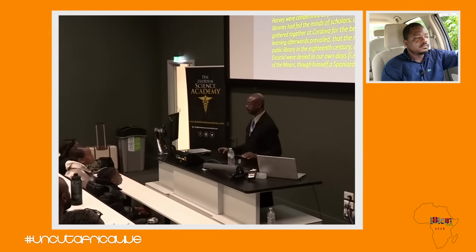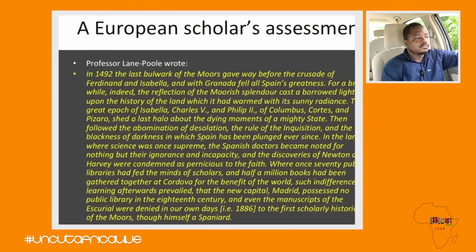Professor Lane Poole says, in 1492, the last bulwark of the Moors gave way before the crusader Ferdinand and Isabella, and with Granada fell all Spain's greatness. For a brief while indeed, the reflection of the Moorish splendor cast a borrowed light upon the history of the land, which it had warmed with its sunny radiance. The great epoch of Isabella, Charles V, Philip II, Columbus, Cortez, and Pizarro shed a last halo about the dying moments of a mighty state.